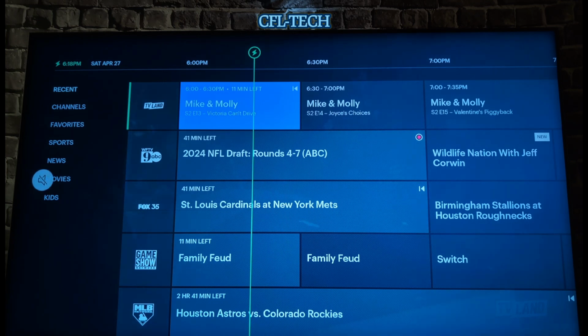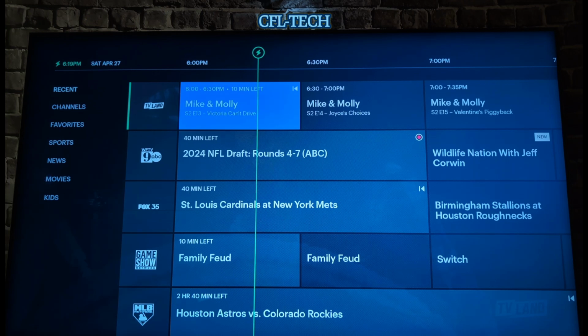So there's Hulu Live TV with the guide. The guide rating on this is probably a 6 or a 7. CFL-TECH rating on the guide is a 6 or a 7. We're starting to rate these guides because a guide is a really important feature, we believe, in the overall experience and how it performs, how it looks, shortcuts, easy recording. All that is really important to the end user. So there you go. So there's a Hulu review.